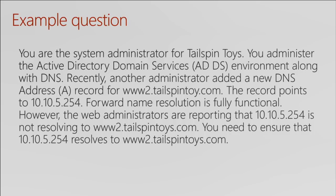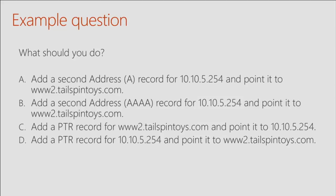Forward name resolution is fully functional. However, the web administrators are reporting that 10.10.5.254 is not resolving to the correct address. The typo there is not anything to do with the right answer of the question, sorry. I checked that this morning. You need to ensure that 10.10.5.254 resolves to www2.tailspintoys.com. Do you want to add a second address and point it there? Add a pointer record for Tailspin Toys and point it to 10.10, or add a pointer record for 10.10 and point it to Tailspin Toys? A, B, C, or D? D. Consensus is D? Good.